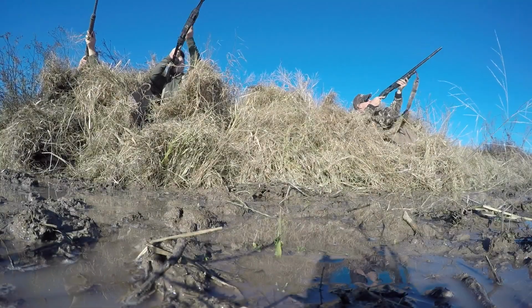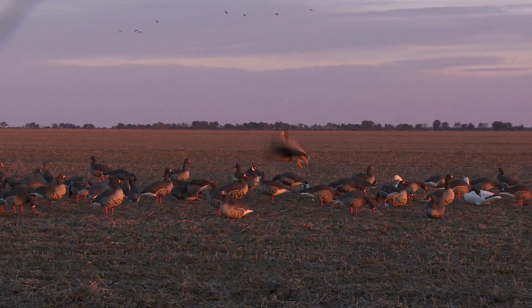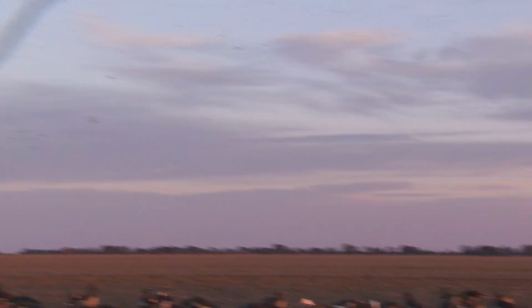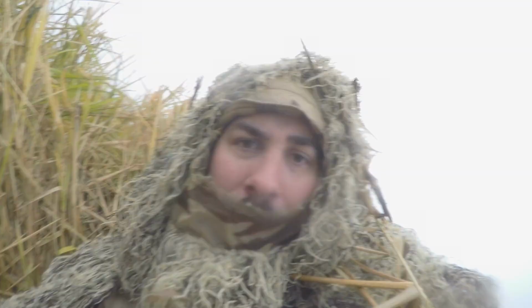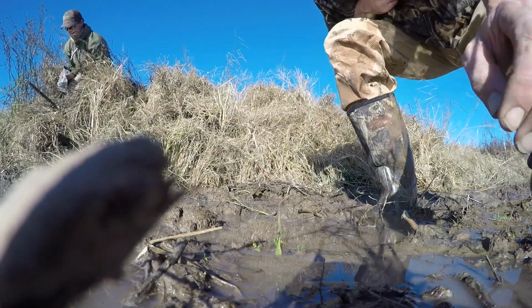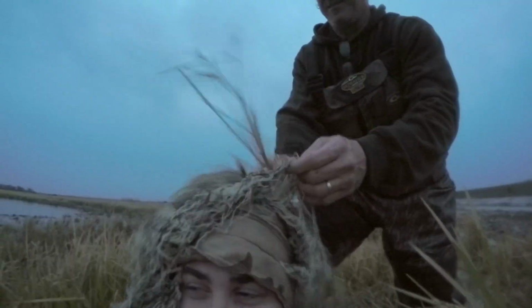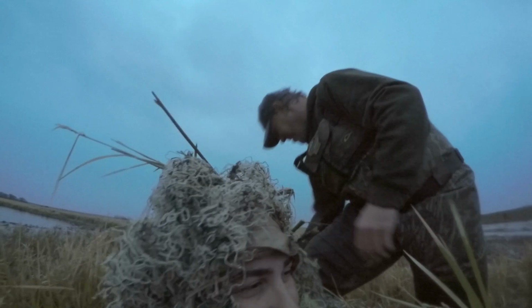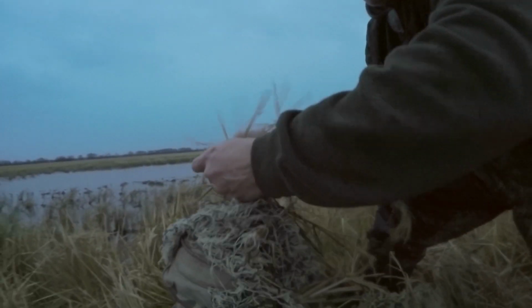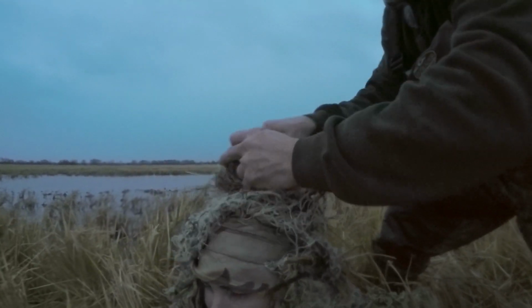one of our crew's biggest challenges is getting all of that action on camera. Now that's getting them in close right there. It starts by getting cameras placed around the setup to capture the action from different angles. The cameraman also has to be properly camouflaged, and that can be difficult because it's almost impossible to capture good video from inside a layout blind.